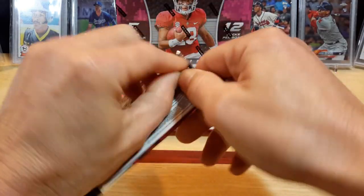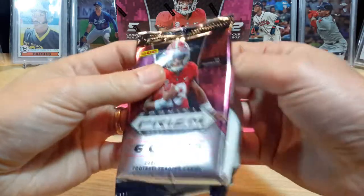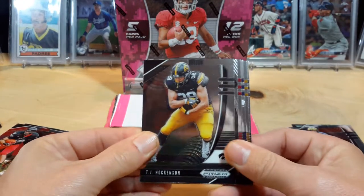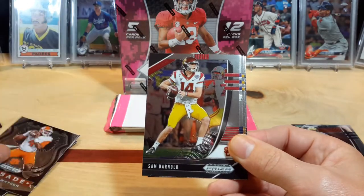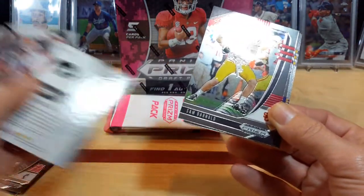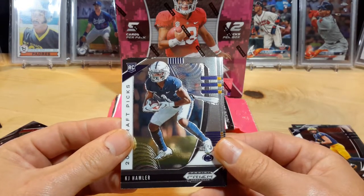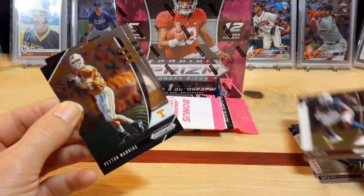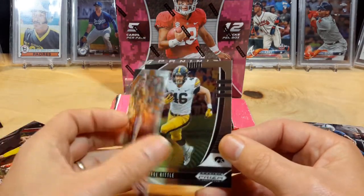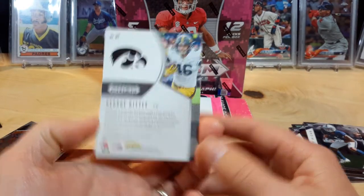All right, so the last pack of the Cello, and then we'll go into our pink Prizm. This is where we're hoping we get the auto out. Let's see if it was just a fluke. We got two more shots at it to see. It looks like it's a fluke, because I don't see an auto here. No backwards cards, but TJ Hockenson, last year's rookie, I think. Deshaun Watson. And these two are not numbered, I'm almost positive. No. Sam Darnold, 2018 rookie. And then KJ Hamler, I think it is. Hamler, rookie, wide receiver. Have to look up on him a little bit. Old Peyton Manning, Tennessee. I remember watching him play in college. And a George Kittle. Good tight end. One of my favorite teams.